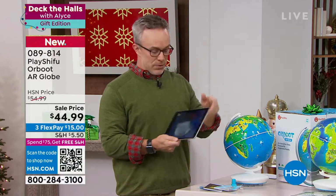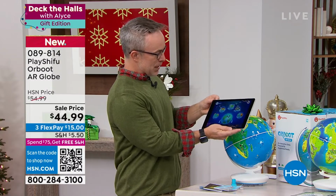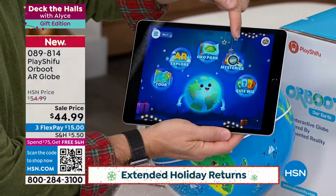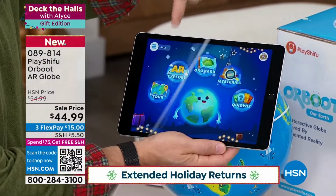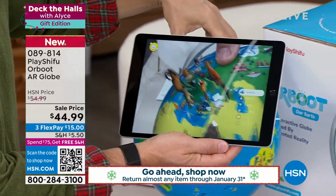But where it comes to life is when you download the app. I'm using a tablet, you can use your smartphone, Android, Apple, it doesn't matter. I'm going to turn up the volume a little bit because remember, we need a little bit of audio as well. I can explore, I can tour, I can actually play with the globe and without the globe. So I can take this with me and it'll give me all these great activities. This is using AR technology.